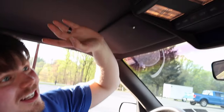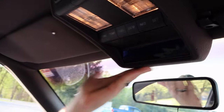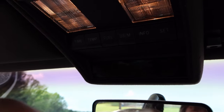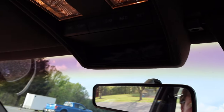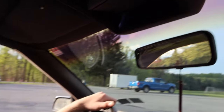Another cool thing this car has that isn't quite working right now is this little display up here. It's supposed to tell you the time, the temperature outside, the fuel percentage, info. I don't know what all this stuff does yet. It doesn't work. I need to take a look at the fuses and see if a fuse might be the problem and might be able to get that back up.